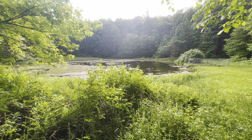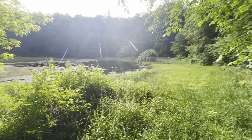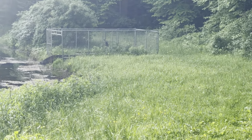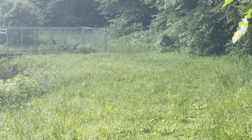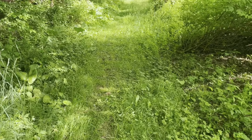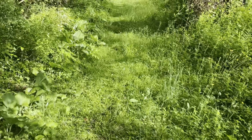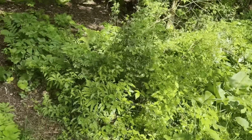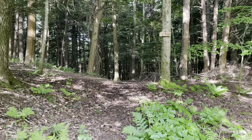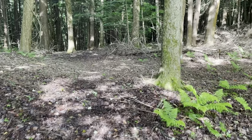So that Pond View Trail, just like its name, took you around the pond. Now we're back at that dam. So if you wanted to, you could have just went straight right there and headed up here. And then we're going to take this High Ridge Trail. So if you don't want to go around the pond, take a little shortcut, you can do that.